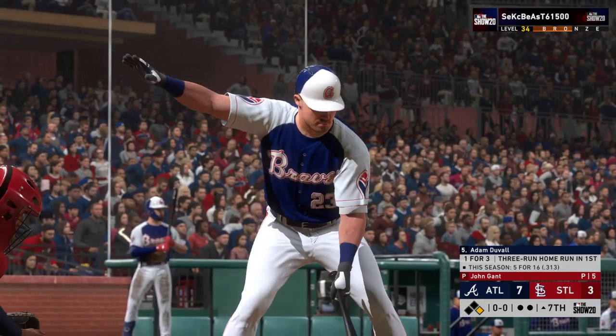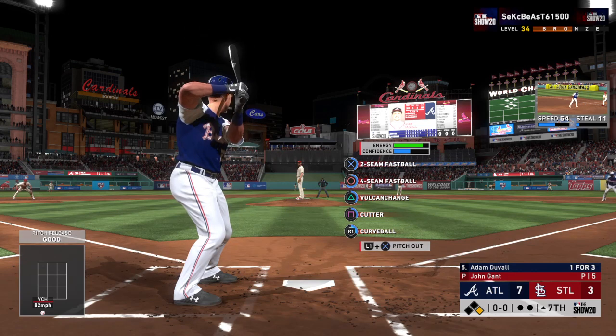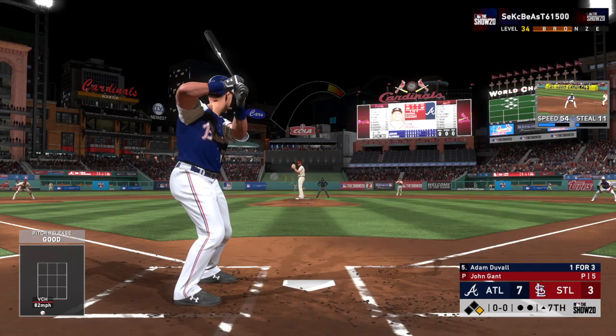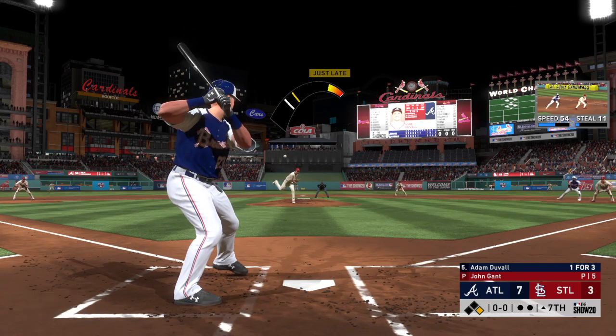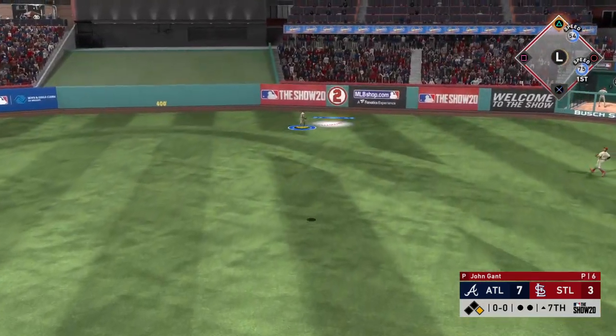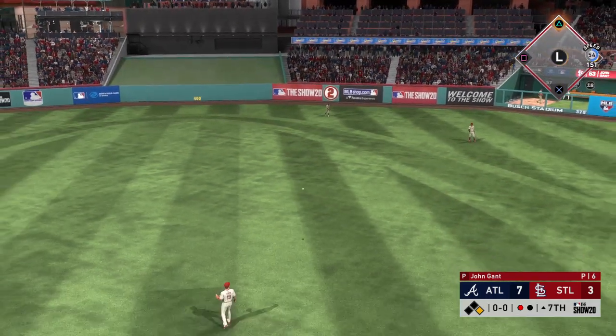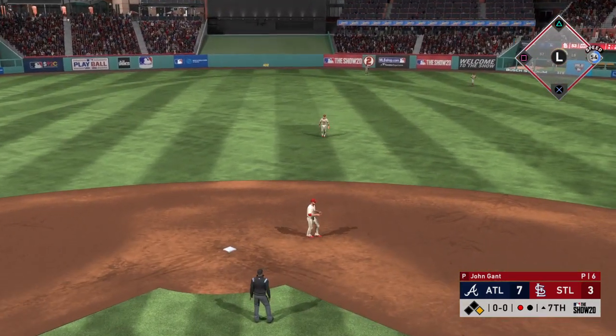Striding in once again, left fielder, Adam Duvall. He launched number 23, one over the wall back in the opening frame. First pitch of the at-bat. High in the air out to center field. Long run for the center fielder. He gets there and makes the play for the first out.